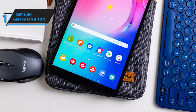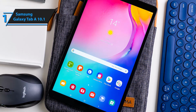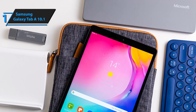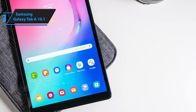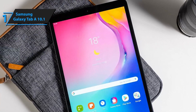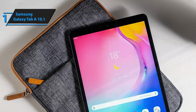Storage-wise, there are a couple of options at your disposal. Samsung Galaxy Tab 10.1 comes with 32, 64, or 128 gigabytes of initial memory that can be upgraded to 512 gigabytes with a micro SD card. In terms of main specs, this tablet sports a dual-core 1.8 GHz and a hexa-core 1.6 GHz CPU. It's definitely the strongest budget tablet that was specifically geared towards fast performance and gaming.